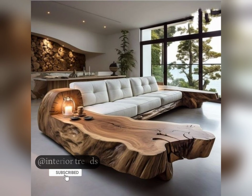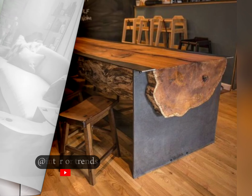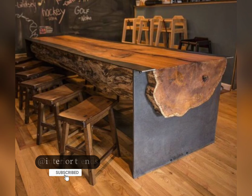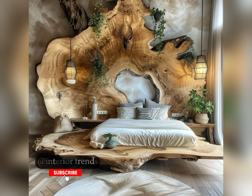Let's dive deeper into the world of wood furniture. The joy of relaxation. A cozy wooden rocking chair like this one can instantly become your favorite spot for unwinding after a long day. Now let's move on to the heart of many homes, the dining area.